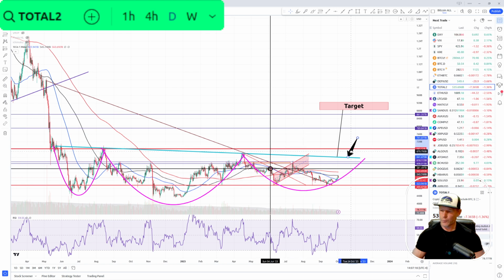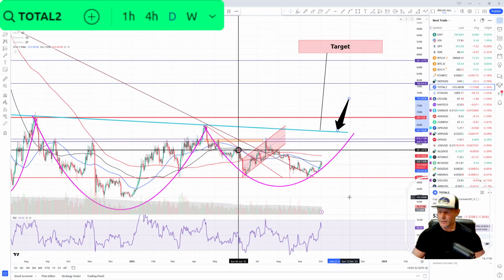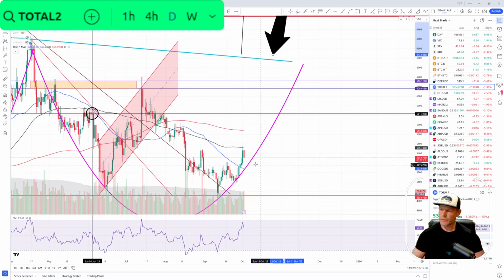And from that point, once this neckline is broken, our target is almost double from where we break out. And I believe we could double. In fact, I think this target is an underestimate. Anyways, if I zoom in here, we are right up against the 100-day moving average. That is providing a little bit of resistance. Do I think we'll get through that? Yes, but it may take a week or so.